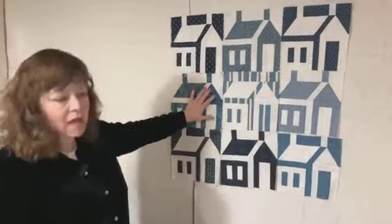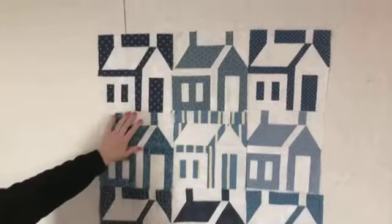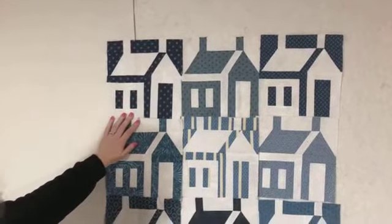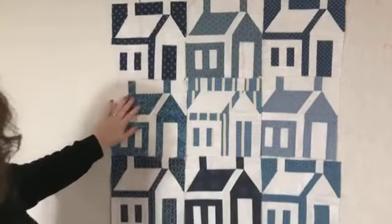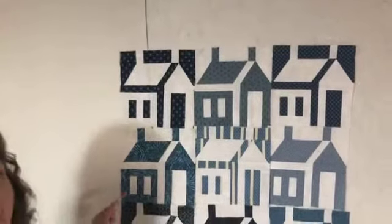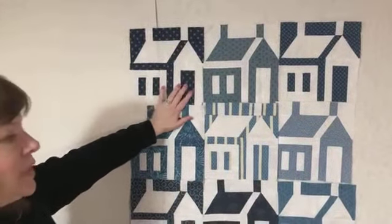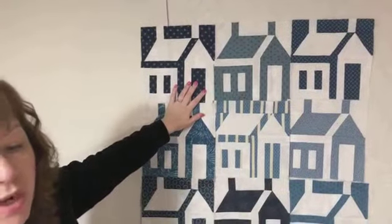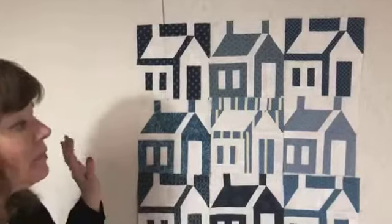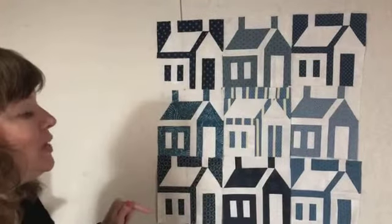This is called Home for the Harvest, and this was designed by Carrie Nelson, and it's in American Patchwork and Quilting, allpeoplequilt.com. So if you're looking for the pattern, go to allpeoplequilt.com and look for Home for the Harvest. Carrie's awesome, we love Carrie. You can download the pattern and it's free, so go ahead and do that if you're interested in doing it.